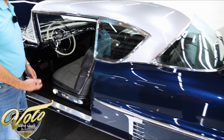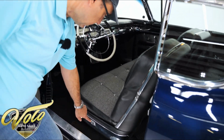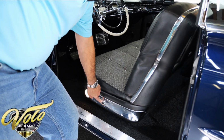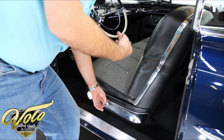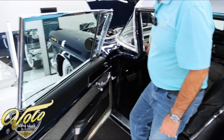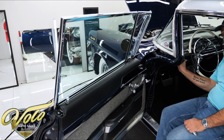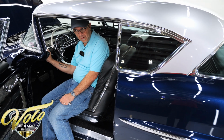Now these old '50s cars have power windows, power seats. They never work. I just got to show you this. Power seat, how fast it goes. I was shocked. Usually they start making noise, they take forever. Same thing with the windows. Look how fast that is. All four of them, no problems at all.